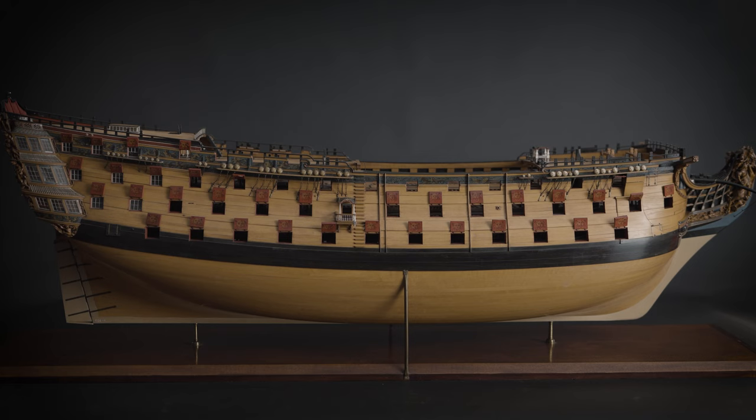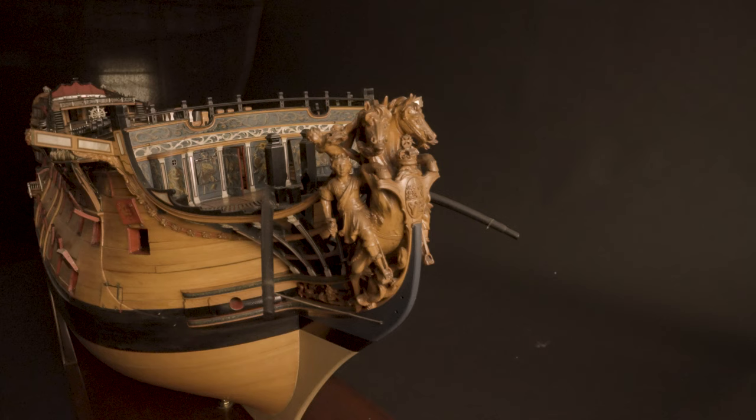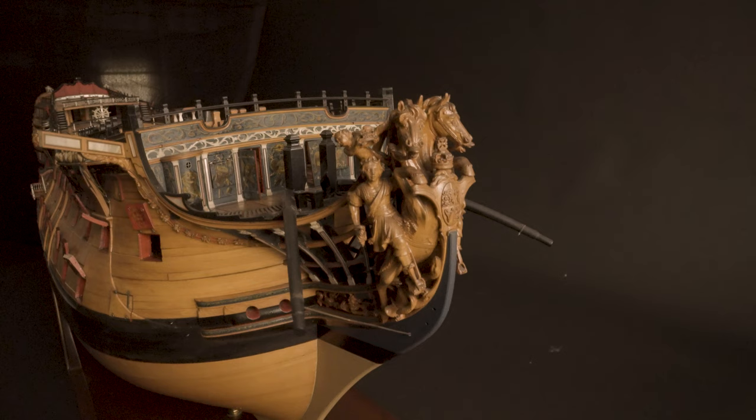This is a model of HMS Royal George, a first-rate ship of the line launched in 1756. A magnificent example of one of the largest warships of the Age of Sail. Ships like this shaped the modern world. The Royal George was built at the Royal Dockyard of Woolwich in London.